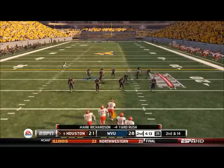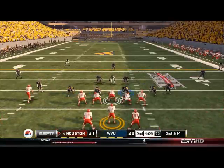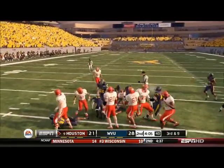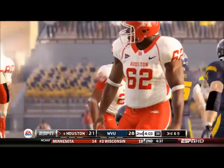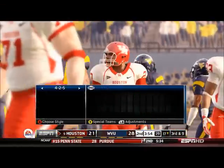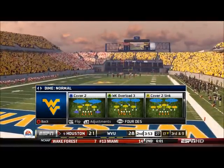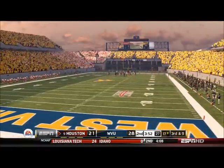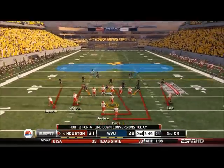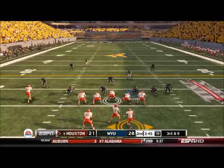They line up at the 12. Second down. Nice run there. Richardson picks up 5 with the carry. Third down. It's 3rd down, 9 to go. Ball on the 17-yard line. So this crowd is making their presence felt.